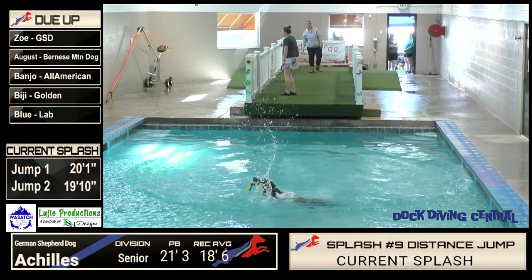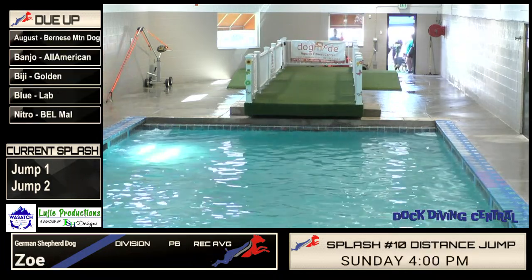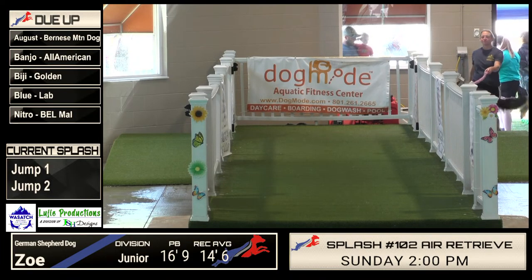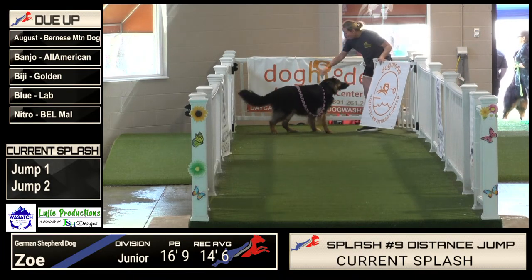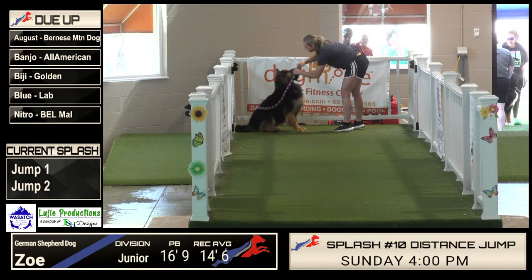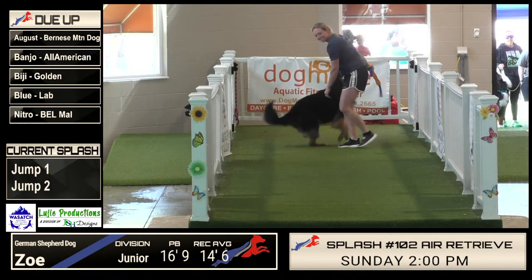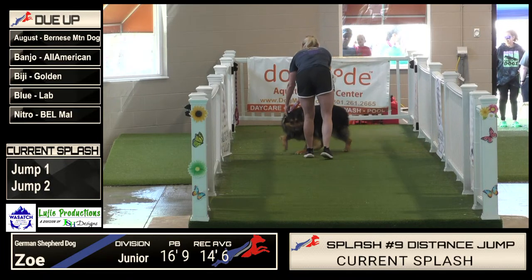We'll have another German Shepherd up here next, Autumn with her German Shepherd, Zoe. What a good girl. Zoe has a personal best of 16 feet 9 inches. Her recent average is 14 feet 6 inches. Going right into score jumps here.